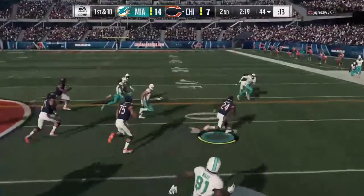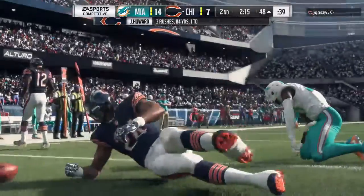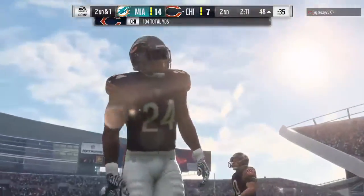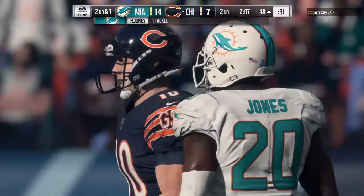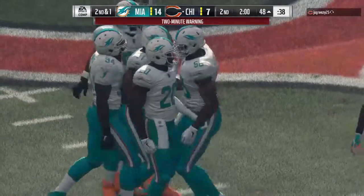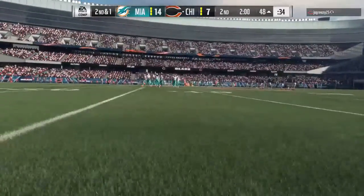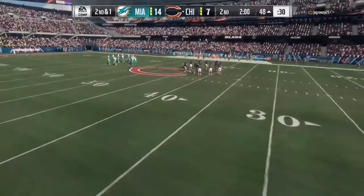On 1st down, they run with Howard. And a pretty little juke move there on a nice gain. Give him 9 on the carry that time, and they're set up with a 2nd and 1. Two minutes to go here in the first half. We're back to Soldier Field following this short break.